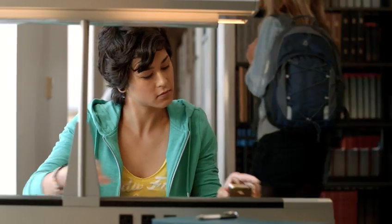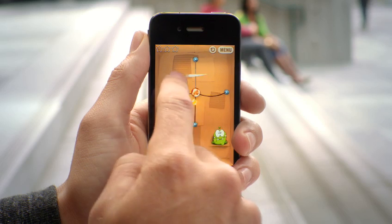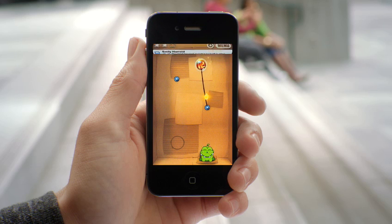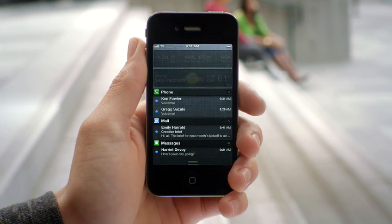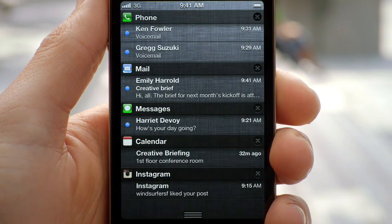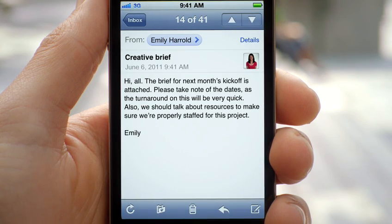These days, we're all getting a lot of notifications. So we created a brand new way to handle them. When a notification comes in, it's now a subtle animation right at the top of the screen. But anywhere you are, you can just swipe down from the top of the screen and it'll reveal the notification center. And from within there, you can see all of your missed calls, your text messages, and if you tap on it, it'll take you directly to that application.